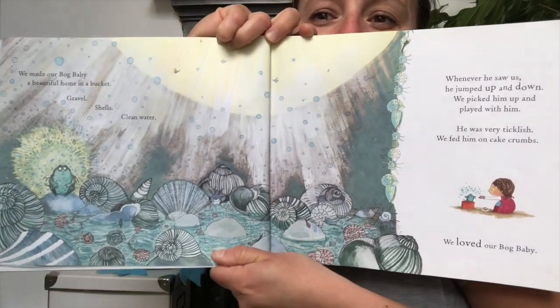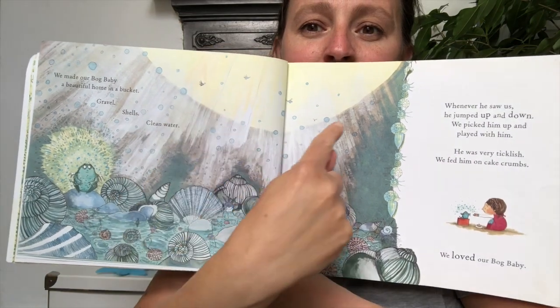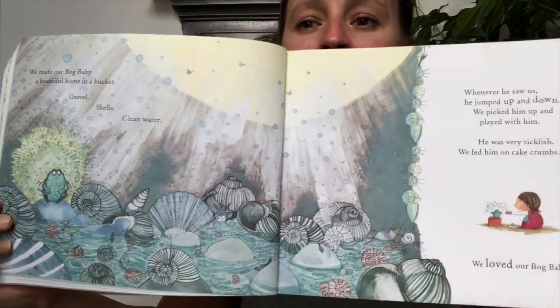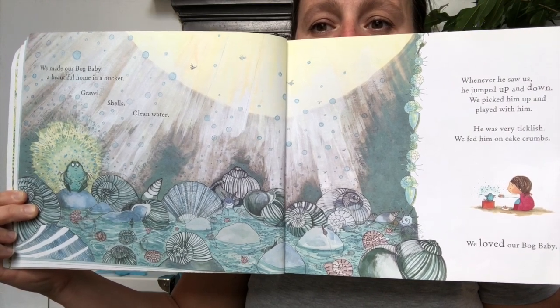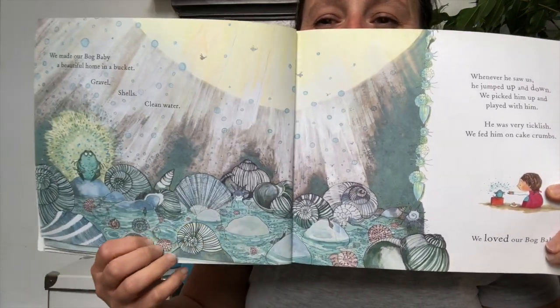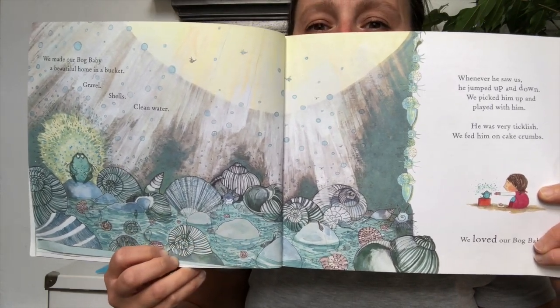Now you can see, I think this is the top of the bucket. And down inside the bucket you can see all the lovely things the girls have put in there to make him a nice home. Shells. Can you spot a shell anywhere? Yes, there they are. And some gravel, little bits of stones, and some lovely clean water. Oh, the girls really loved their bog baby.